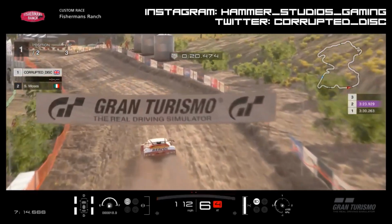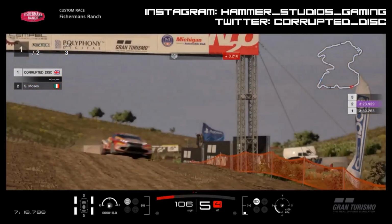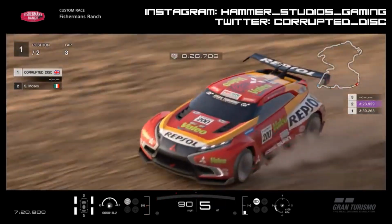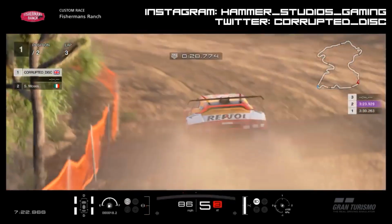So tell me your thoughts down below. Do you like the Mitsubishi? How do you feel about the comparison between the two? Do you like the Subaru more, the Mitsubishi more? Do you love them both? Or maybe do you like neither of them?